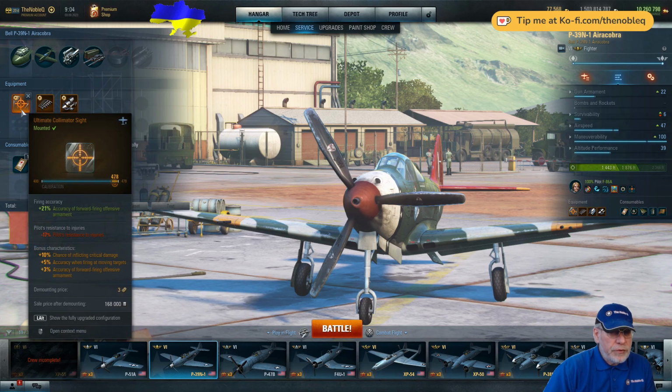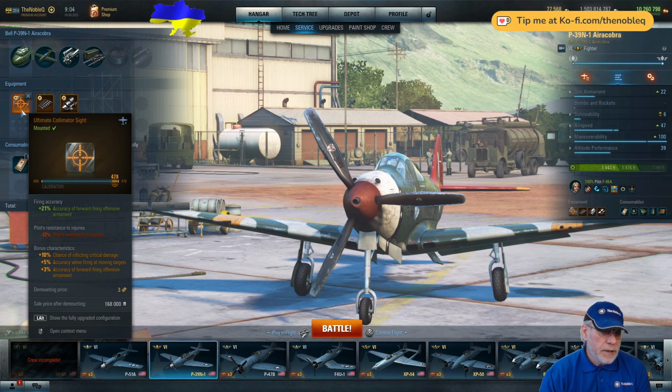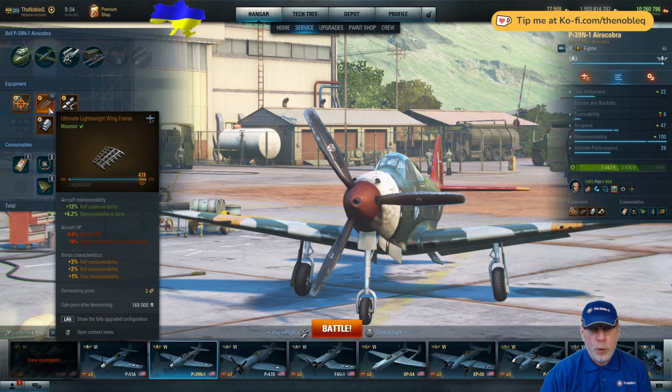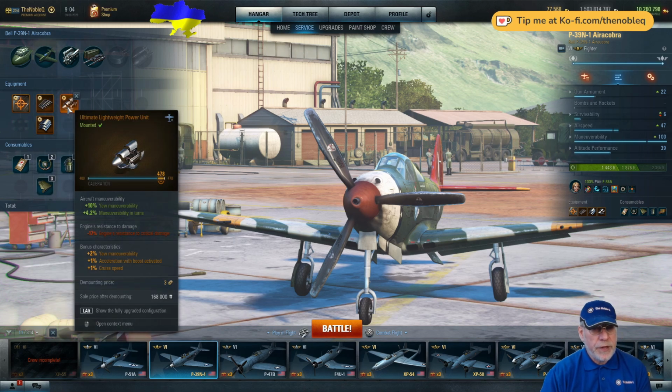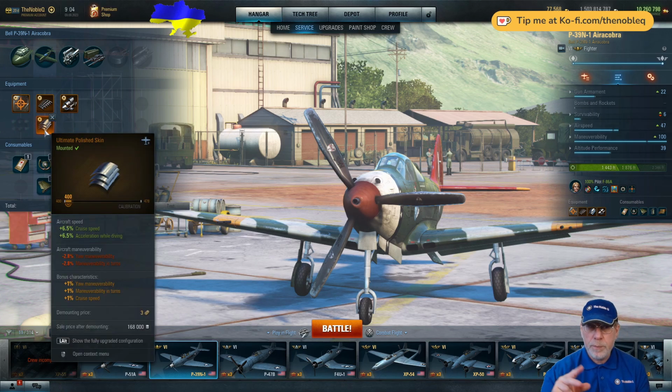Let's just look at the bonus characteristics quickly. I've gone to improve the accuracy. Basically, I've narrowed the dispersion angle and also widened the angle by which you can be off target with the bottom two characteristics there. And then I've gone for some critical damage. Picked off all the bonus characteristics for maneuverability on the lightweight wing frame. I've picked off the one maneuverability characteristic you've got available on the power unit and then gone for a little bit of speed and acceleration. On the polished skin, likewise, I've picked off the two bonus characteristics that will give you more maneuverability and then gone for a bit of cruise speed.